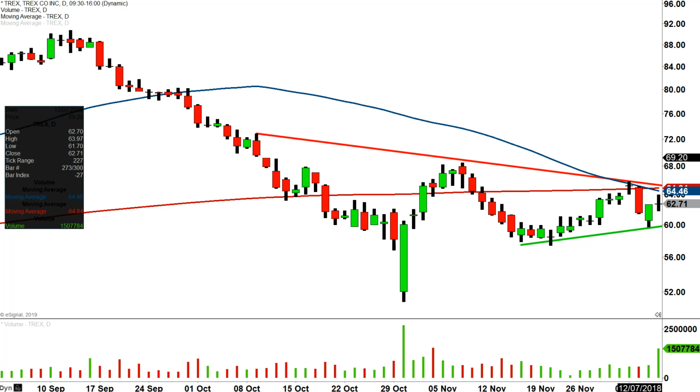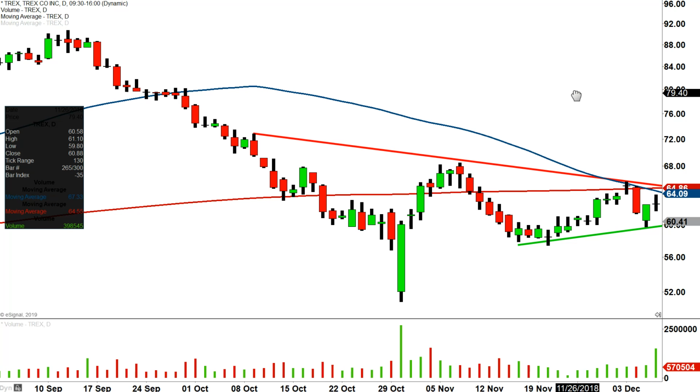You could always use options. But the point being, price is very far down the list of things I pay attention to. I just want to see certain characteristics to give us a probability of success. So here we have TREX, like I said, over the weekend. So let's see how this one operated on Monday.